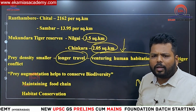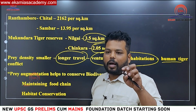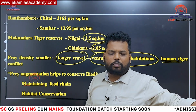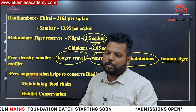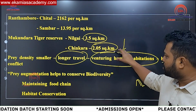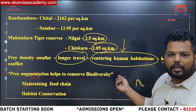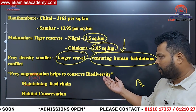Generally, a tiger won't leave its territory and rush into human habitat regions unless it has to translocate to some other location because of habitat destruction. But due to this reduction of prey population, tigers are traveling longer distances, which results in them venturing into human habitations, resulting in man-animal conflict.